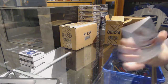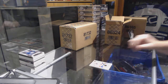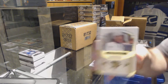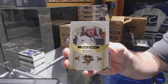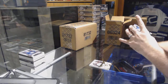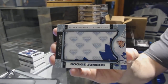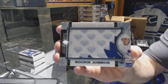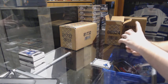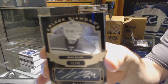3-4-3. Well, we've got for the Islanders the 149, John Tavares. John Tavares. Islanders exquisite. For the Penguins, the 249, Mario Lemieux. Oh, snap. Nice. We've got for the Maple Leafs, team logo jumbos, William Nylander. For the St. Louis Blues, we've got number to 99, pure black base autographs, Jake Allen.